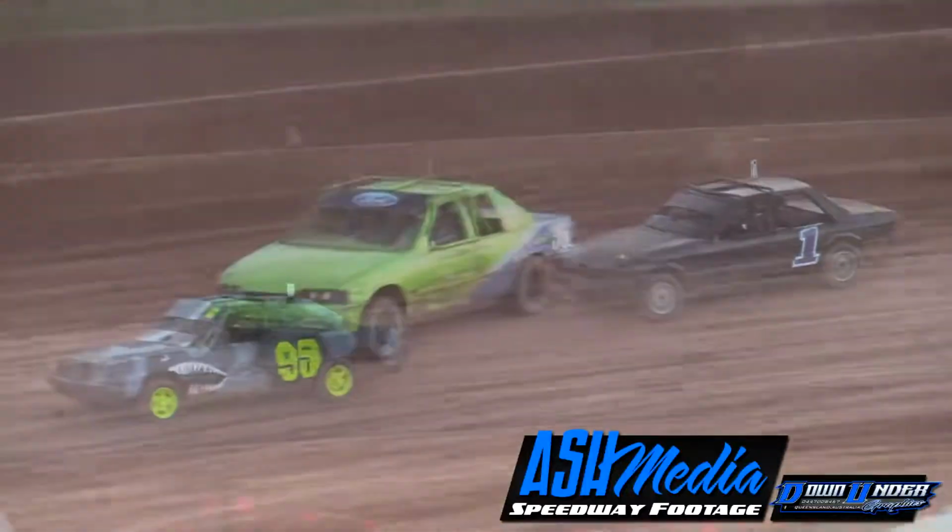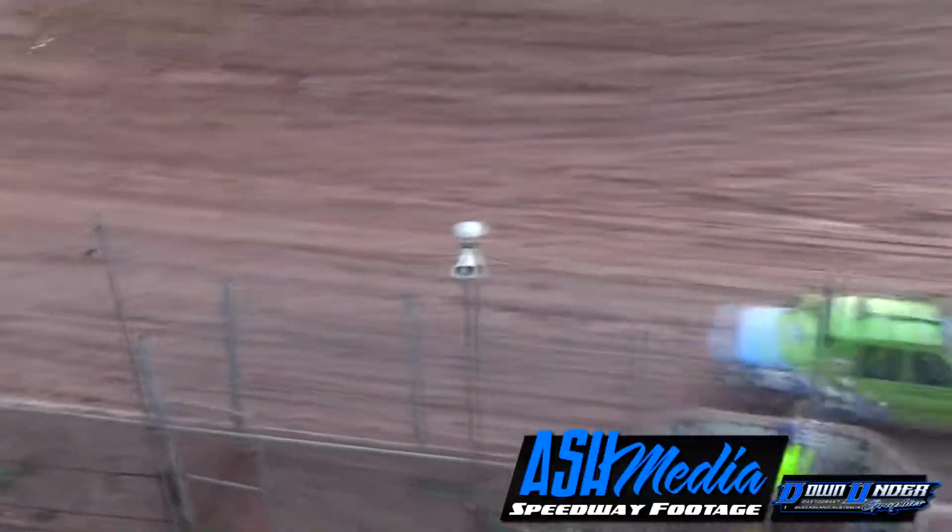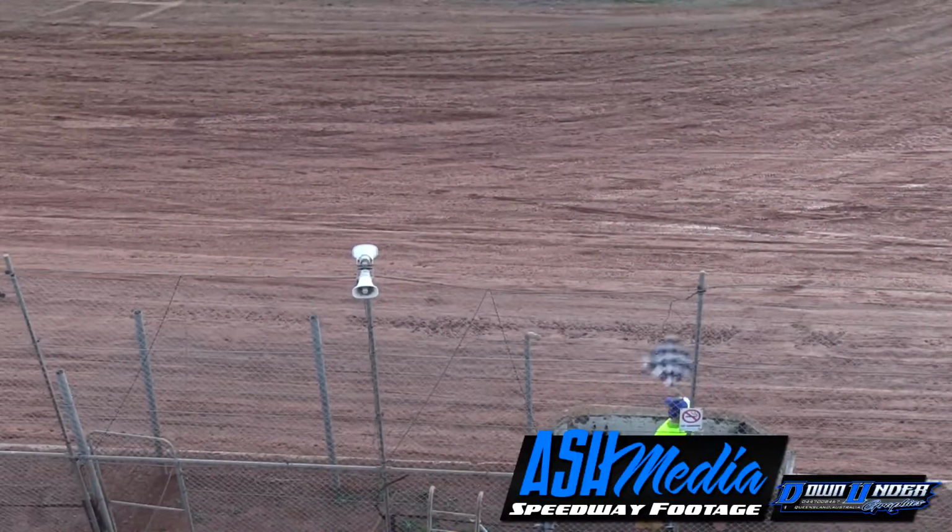But way out in front of him, running strokes. There won't be an overall time on that one due to the stoppage. He certainly takes it in fine style. Ronnie Young takes the win in the 36 car, followed by the 99.